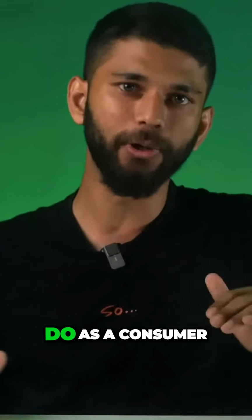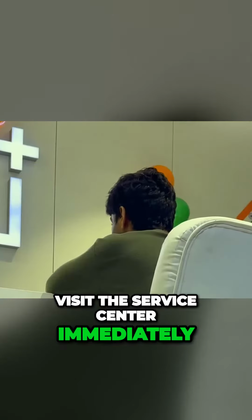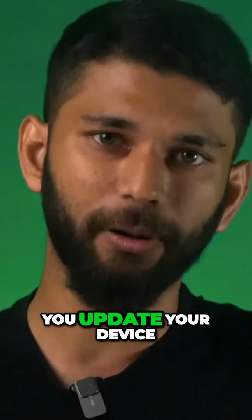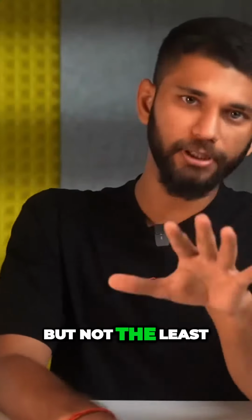Let's get to what you can do as a consumer. Number one, the first thing: when you see this green line issue, visit the service center immediately. You deserve a free repair. You are right. Number two, I don't think this is happening due to software updates. These are particular device problems, but still, wait 1 to 2 months before you update your device or put the latest software update. And last but not the least, for the entire tech community, listen carefully.